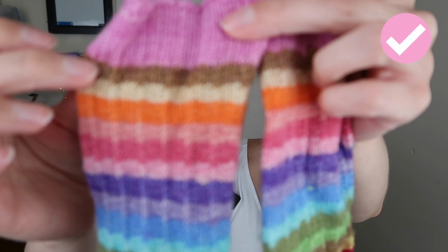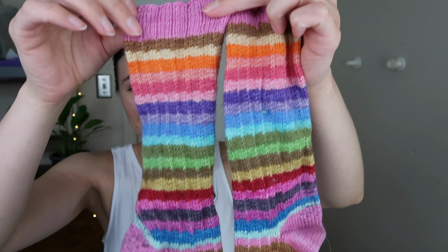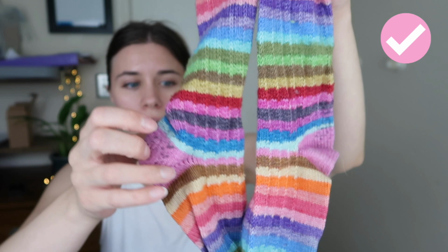Those are really fun. This is another one of my favorite self-striping dyers, Mustache Yarns. I made these many, many years ago, early on when I lived in Texas. And this color is called Kama. It used to be called Kama Sutra, but now it's just called Kama, K-A-M-A. And Stacy is still dyeing this. I saw this at SSK just a few weeks ago.